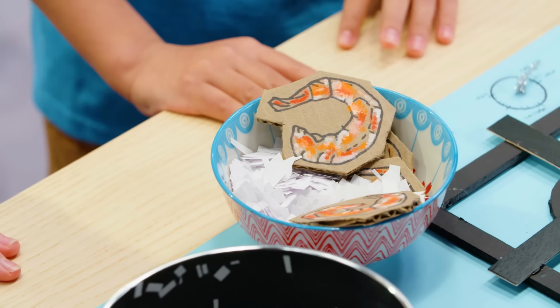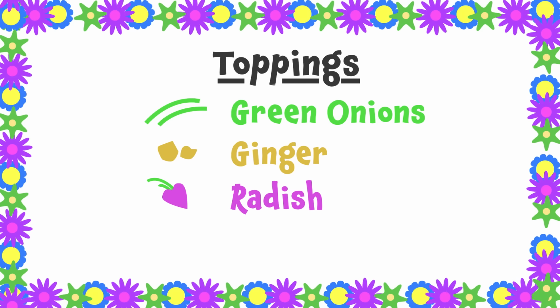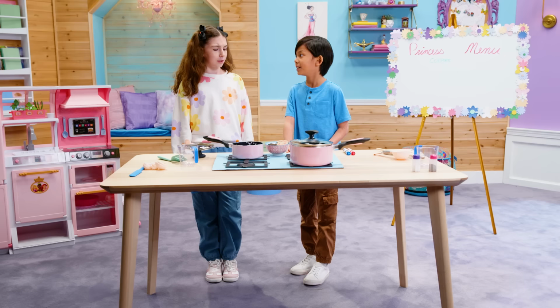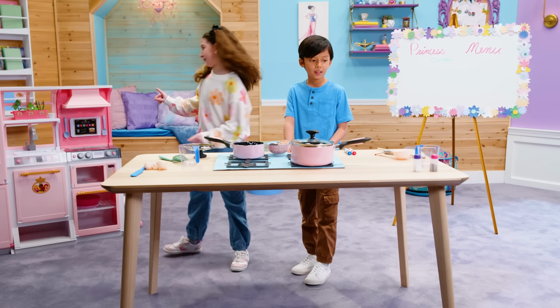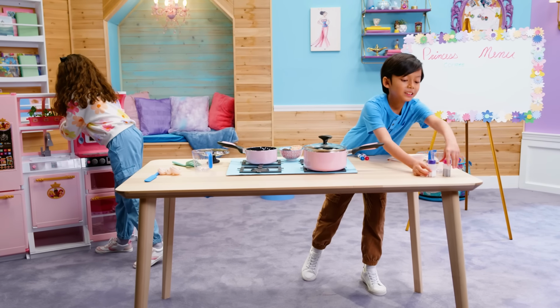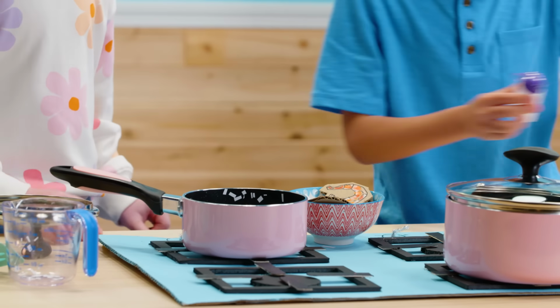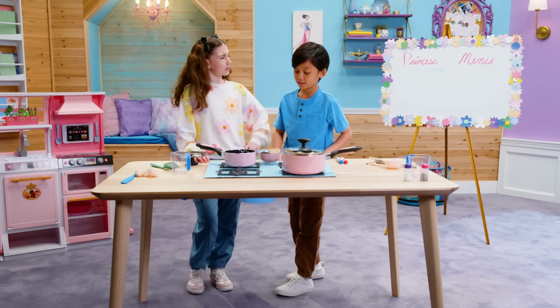Okay, what's next? Lastly, we add a few more toppings, such as green onions, ginger, radish, and a 1,000-year egg. A 1,000-year-old egg? Yeah. I think we have some green onion over here. I'll get some salt and pepper. Oh yeah, that looks good. I wonder what it would taste like.